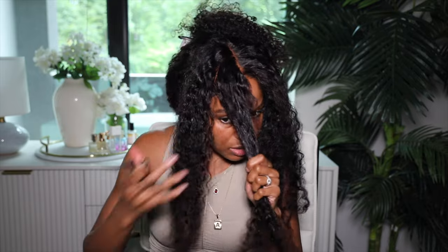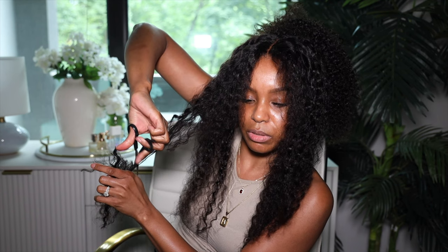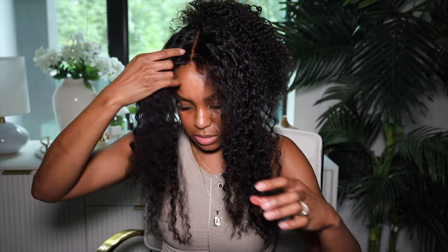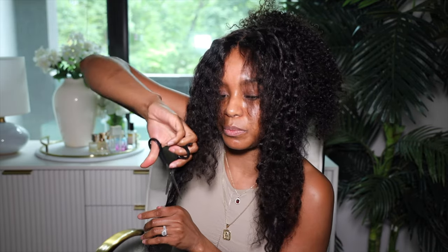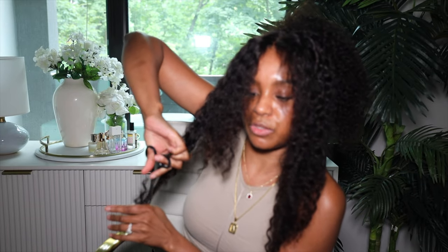And we're gonna start in tiny sections. You see like that? And I'm doing long layers, continuously moving the scissors. Okay, and from here, I'm gonna start from where I last stopped on the last piece, and I'm gonna keep going down. I'm just dragging the scissors along. I need sharper scissors because... there we go.